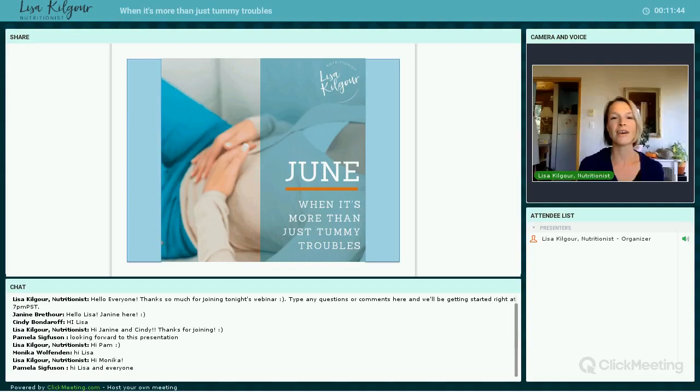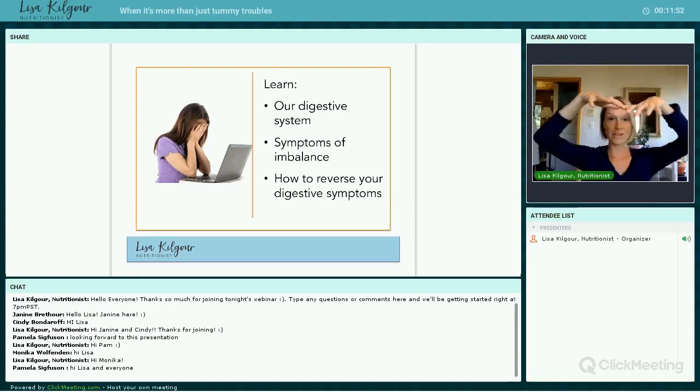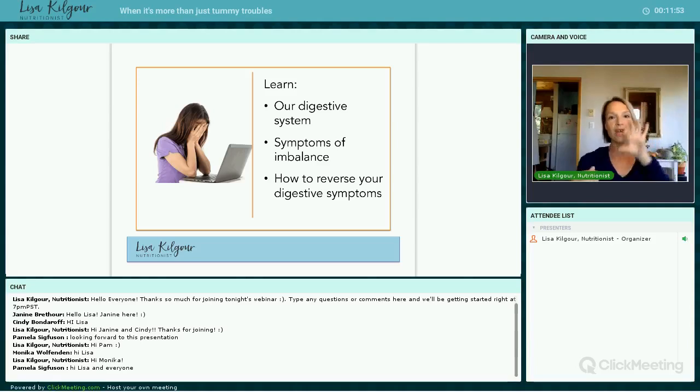Today we're talking about a topic that I work in quite a lot, which is digestion. And we're going to be looking at a few aspects. We're going to be taking the digestive system and looking at it as a whole. We're going to go through 3 specific parts of the digestive system, and we're going to look at what is out of balance in each of those sections. So if you're dealing with digestive symptoms, you might be looking at it and saying, oh, my issue is there, or my issue is here.